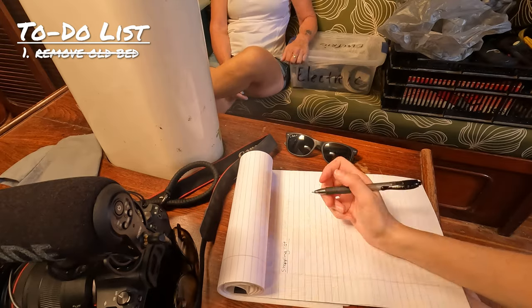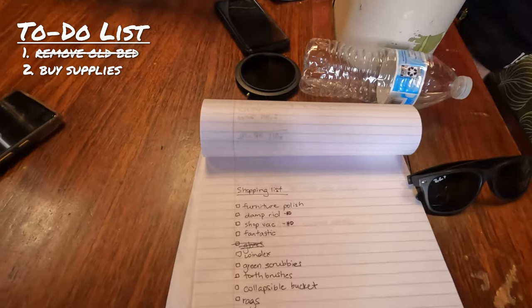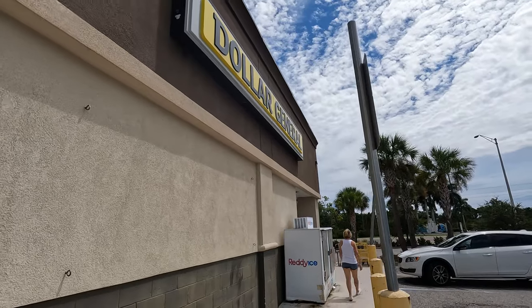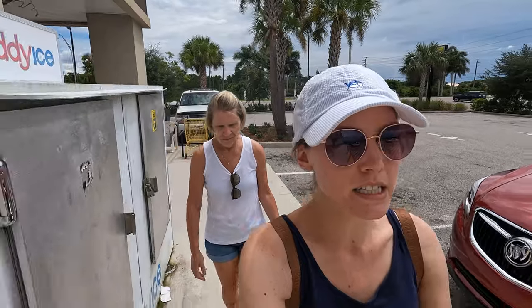One of the things on the to-do list was to deep clean every inch of the boat. And my mother-in-law, Susan, bless her sweet heart, will happily clean anything if you just give her the right supplies. That was a successful trip to the dollar store to get cleaning supplies. Now we're going to head to the hardware store to get more of the specialty items.